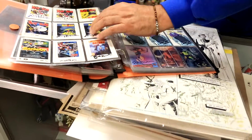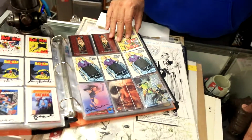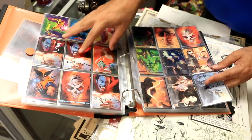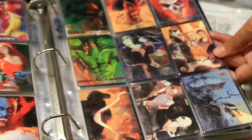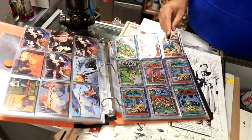Jerry Robinson. He was a nice guy. I got along with Jerry Robinson. He would show up at the New York shows every now and then, and I'd get along with him. He was a very down-to-earth guy. Bill Sienkiewicz, not a down-to-earth guy. Bill Sienkiewicz, very talented. Oh, Roy Thomas.